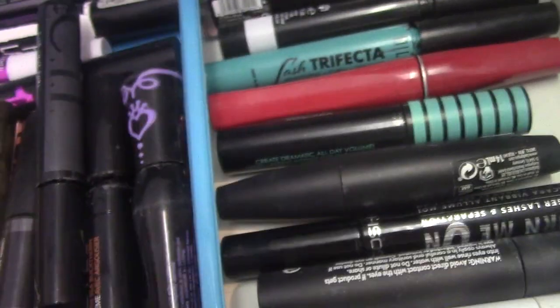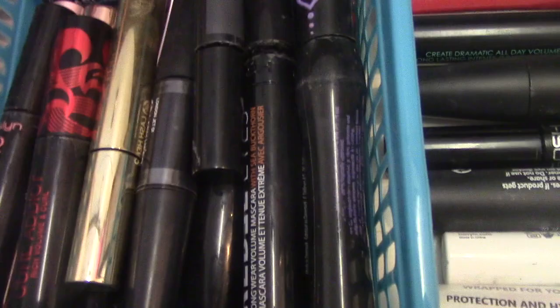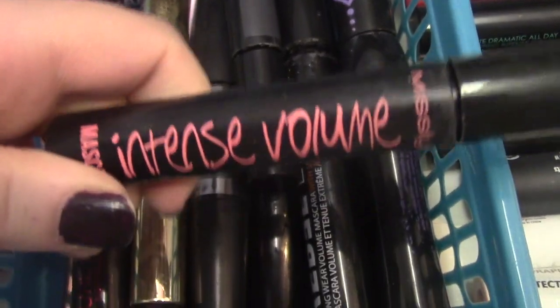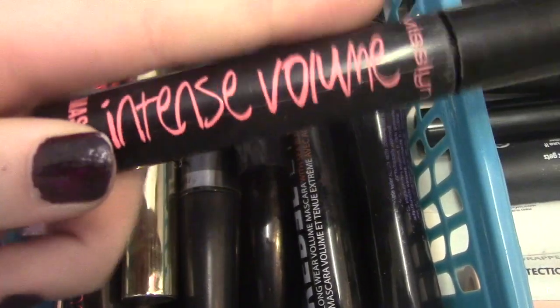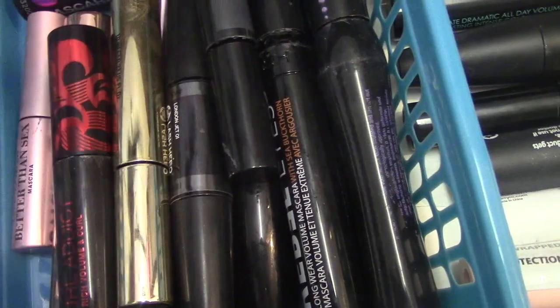Okay, in terms of mascara, I need something that's not dried up, but I also really like. I think this one should be fine because I've used it recently, but it's the Michelin Intense Volume Mascara. This is a really good one that I've tried in the last few months. I really like this. It's got a lot of volume and it's super affordable.